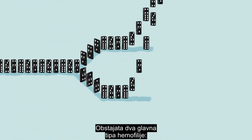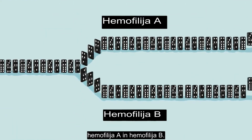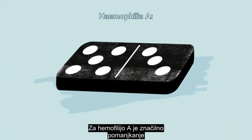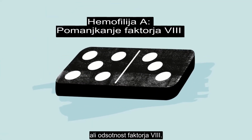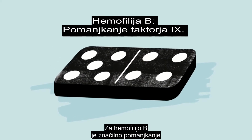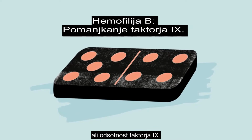There are two main types of haemophilia: haemophilia A and haemophilia B. People with haemophilia A have little or no factor 8. People with haemophilia B have little or no factor 9.